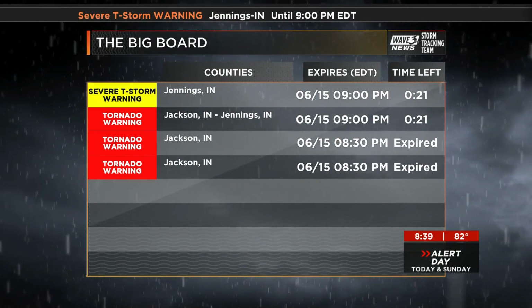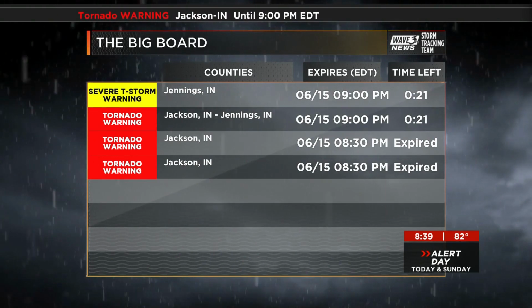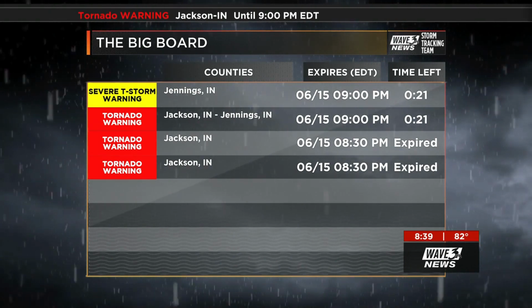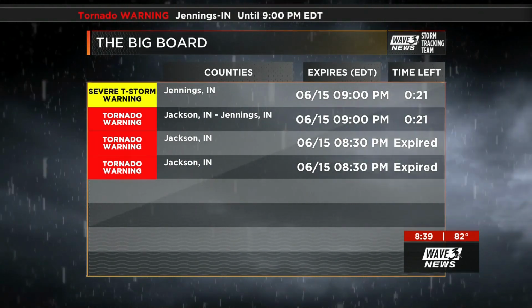It's going to take some time to get thunderstorms to work their way closer to the Ohio River, but our immediate concern is going to be Jackson and Jennings, and they are going to keep this warning going, it looks like, Ryan, for the remaining 20 minutes that we have here on the big board. So we'll be watching, again, the next 20 minutes to see how this evolves.